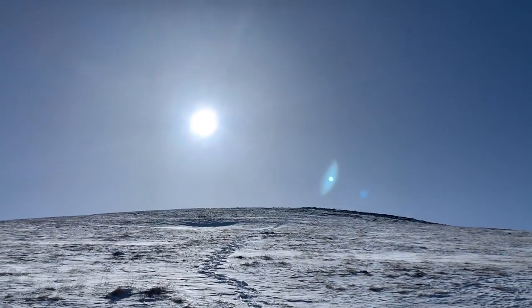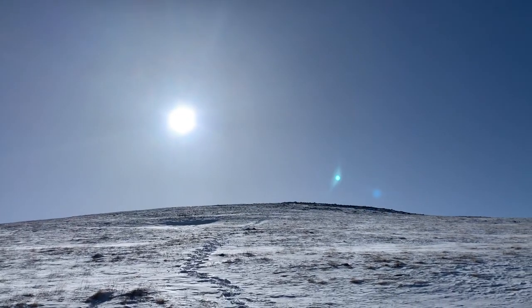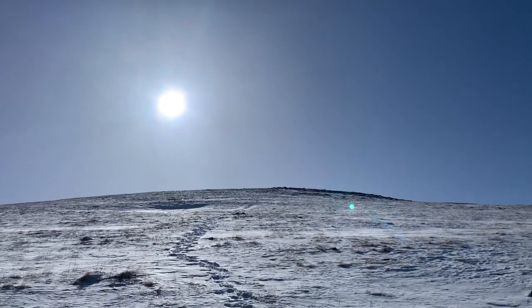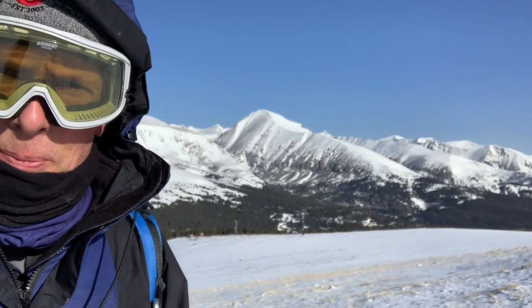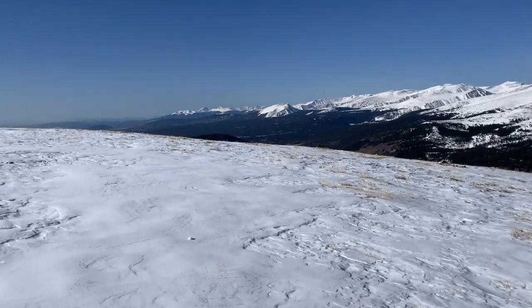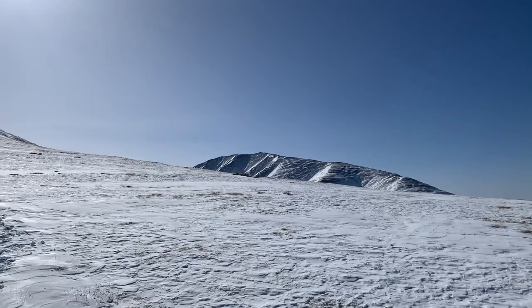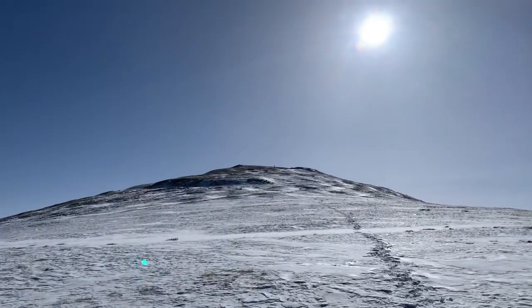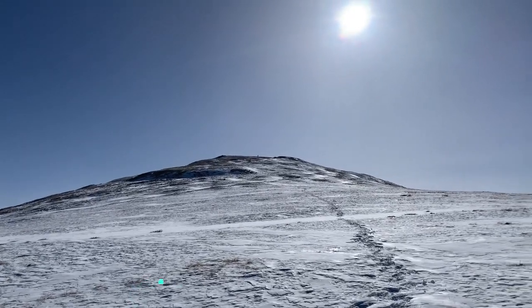Still making my way to that original point that I showed you earlier. Almost to the top there. But look at this view behind me. Awesome. Well, made it to the top of the first point. And now you get a clear view of the summit right there. But the next point that we have to climb first. First got to get to the top of that.